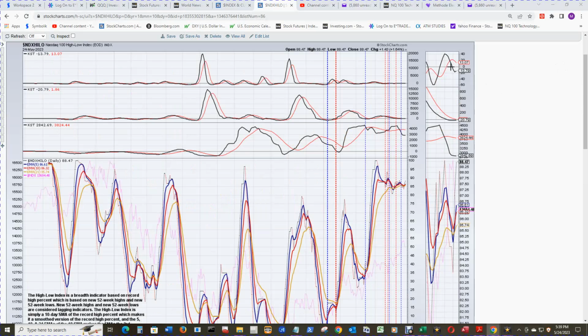And the short-term KST looks like it wants to pull back on the stick and head up above 0. It's getting close to there, negative 13.79. The intermediate term KST is not doing much. It's going horizontal right underneath 0, negative 20 something. Same thing with the long-term KST, really has no indication of pulling back on the stick and hooking around to the upside.